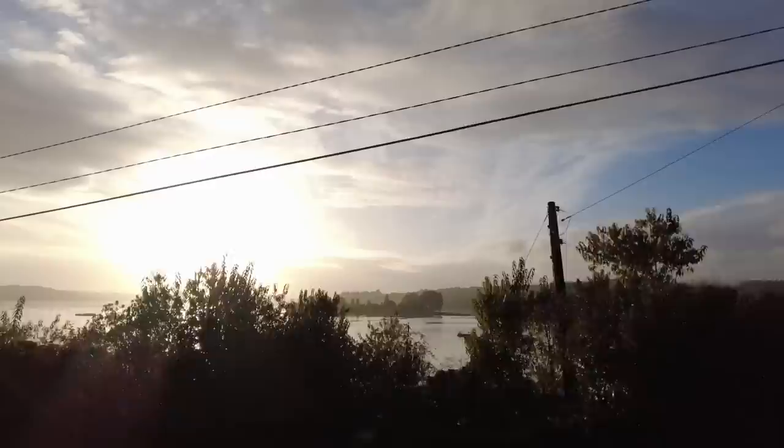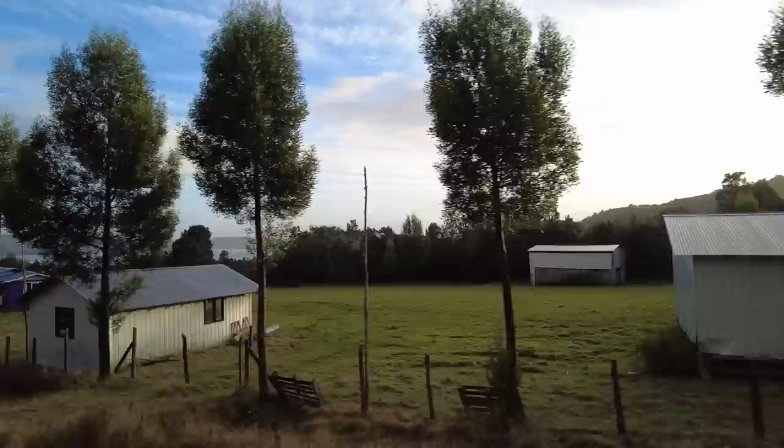One thing I don't think we've told y'all about that is kind of cool, and I think it's a cultural thing for most of Chile, at least all the parts we've been in, is you see all these chimneys on these houses.